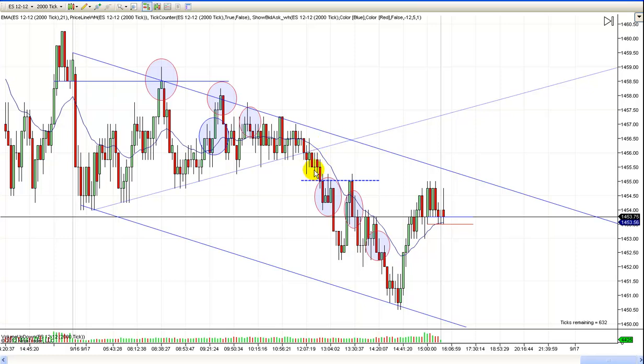Then there was another short right here, and again, I didn't mark this one, but I did take it because by the time, if you didn't enter below this bar right here, by that time there were just too many overlapping bars to make it a safe entry. And you can see it didn't go very far.